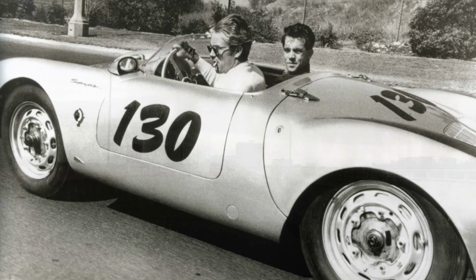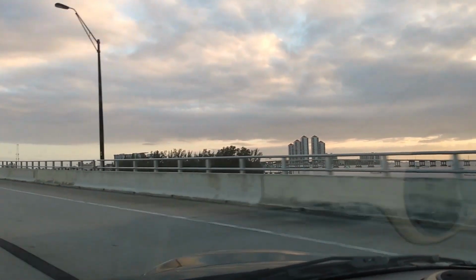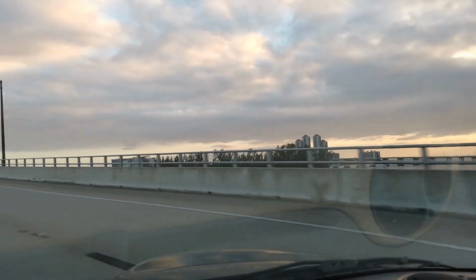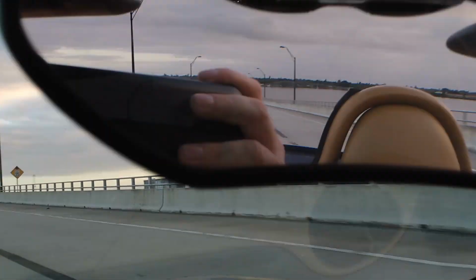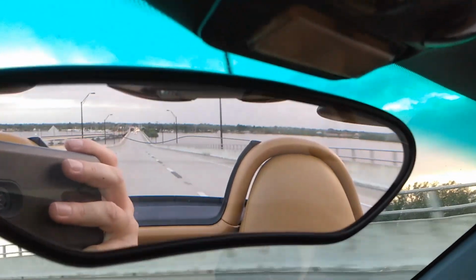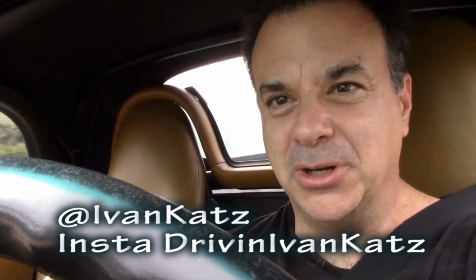So there you have it. This Porsche 986 Boxster Tiptronic is an incredible used car bargain. I've enjoyed the heck out of it, driving it around Florida with the top down pretty much all the time. And there you have it. I am impressed, and you should go out and get yourself a Porsche Boxster too.